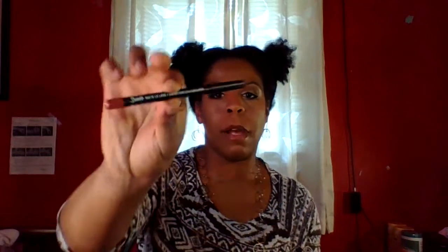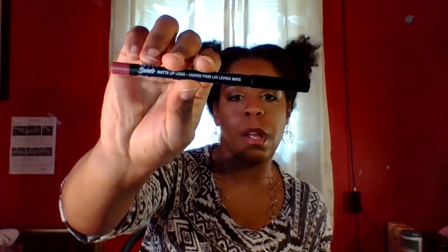So we're gonna pretend like that's the highlighter. Okay, so that's the highlighter. A little low. So now I'm going to... This has been my new favorite matte lip liner. So stunning.